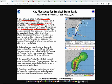We already have hurricane watches in effect, basically from Apalachicola all the way south to Charlotte Harbor region, and some tropical storm watches south of there. So storm surge watches are also in effect for the west coast of Florida. That's the NHC's first key message. NHC is also talking about some flash and urban flooding possible as Idalia moves through on Tuesday and Wednesday. And these are impacts over the Caribbean, so we're less concerned with those.